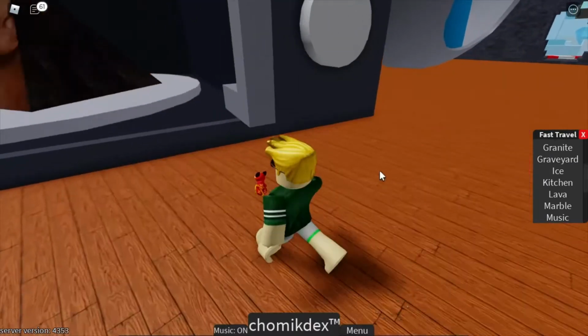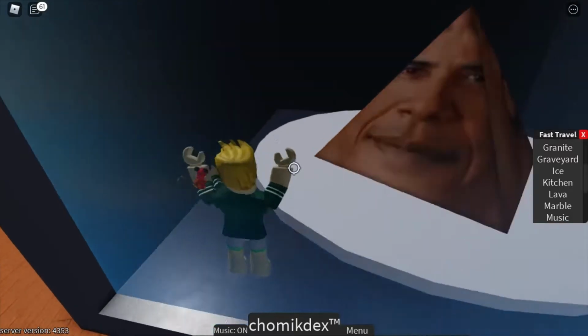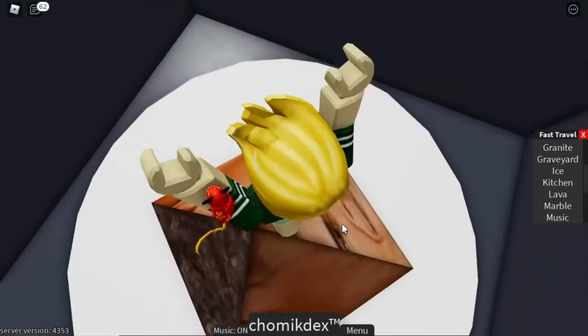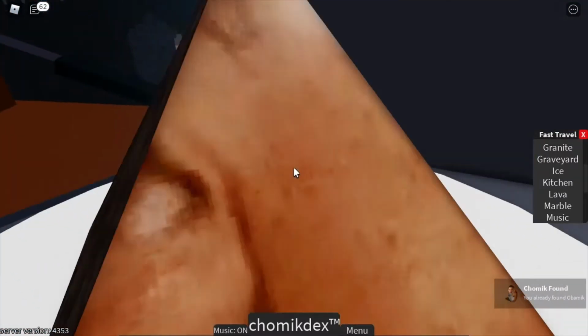The next one is a Chomik with Obama's face on it. There is this triangle Obama in this stove thing that is spinning around, and then you can jump on the very top of him, and then you get it. It's really small, but it's on the face right there.